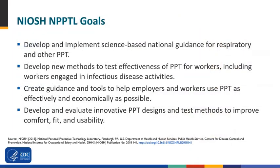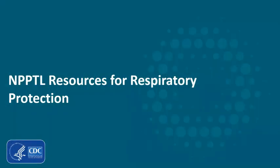The National Personal Protective Technology Laboratory is the federal entity responsible for approving respirators for use in U.S. workplaces. You may notice the NIOSH logo on an N95 or other respirator. In addition to approving respirators, we also develop guidance, standards, test methods, and also conduct research on all types of personal protective equipment. We also develop educational and training information to help healthcare facilities and other workplaces administer and use PPE appropriately. So again, today, I'm just going to highlight some of our NPPTL resources for respiratory protection.